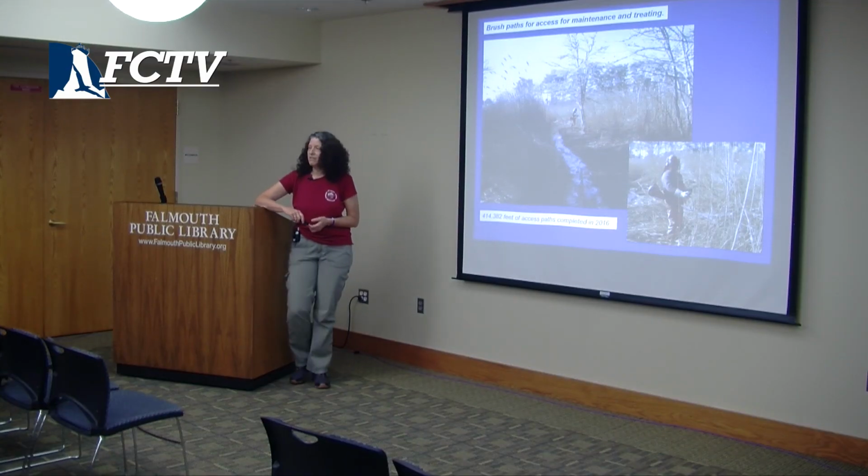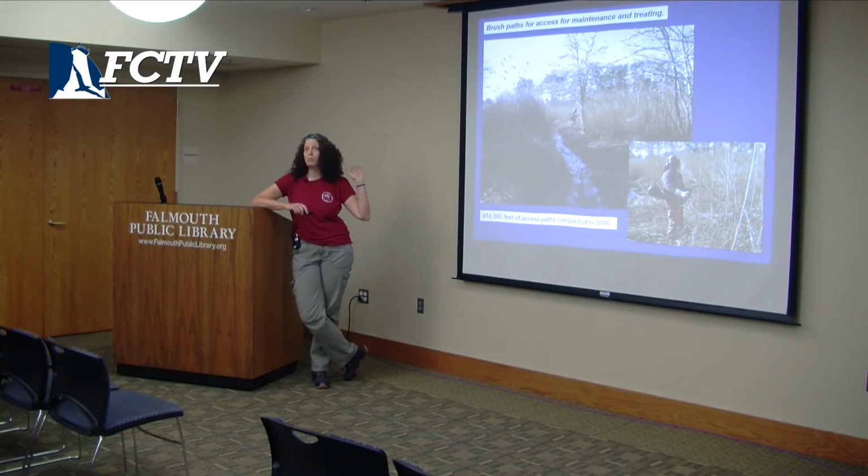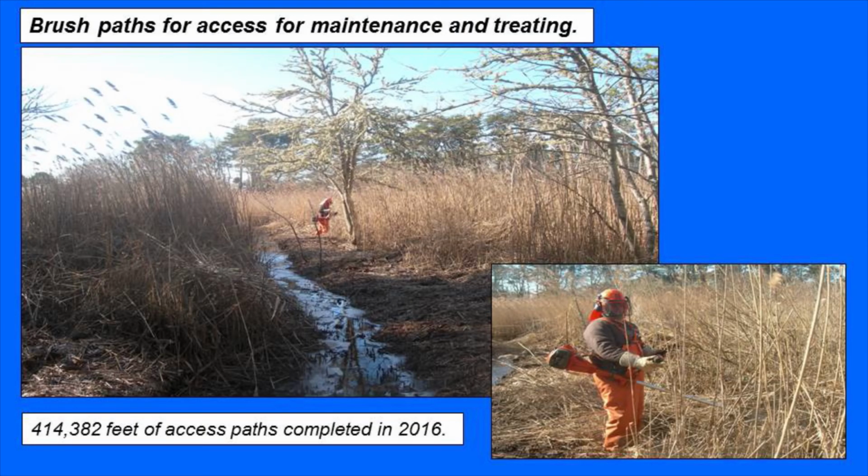Just to give you an idea of how much work we do in 2016, first of all, when you're doing ditch maintenance, we're doing this work from October through the end of March. Once you get out to the marsh or out to any of these places, you can't just walk up to these ditches. There's a lot of stuff growing around them. So a lot of our work is just brushing paths so they can access these ditches to do maintenance.